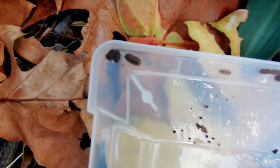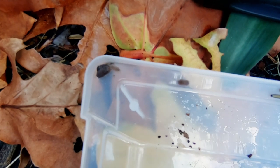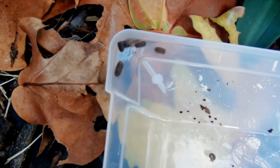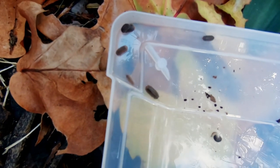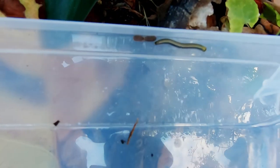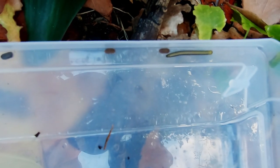So cute. You know, out of all the crustaceans, I think isopods got the short end of the stick. They're not as famous as crabs or shrimps or even lobsters. But personally, I think they're just as cute.